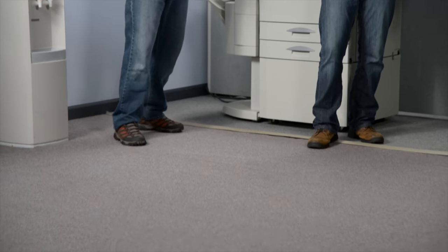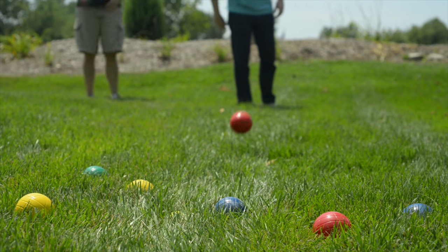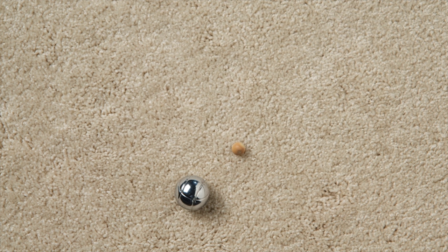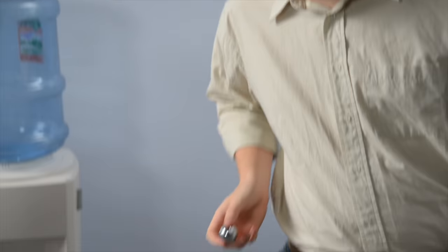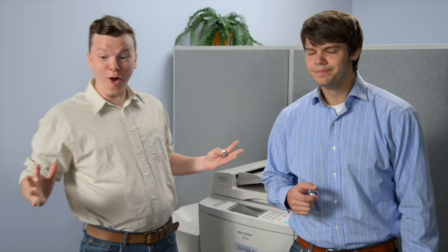Bring the fun indoors with Carpet Bocce. Bocce is a game enjoyed throughout the world, and Carpet Bocce is a version designed for inside play. The goal is simple. After three turns, end up with one of your metal balls closer to the target than your opponent's. When you throw your ball, pinpoint accuracy is definitely an advantage.